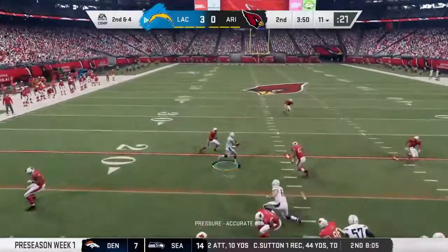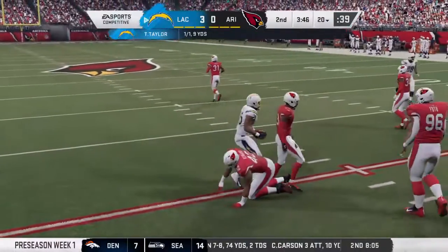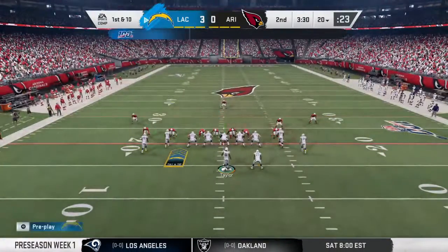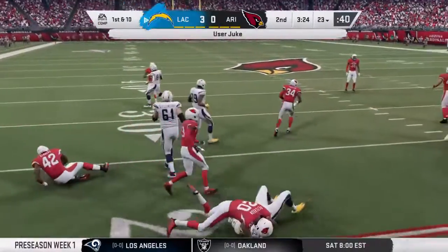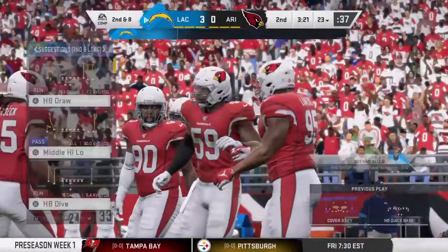A first throw here for the backup, Taylor. Completes it to Jennings. And they're able to bring him down at the 20. 9 yards to pick up there, and it's a 1st down. On 1st down, it's Kelly. Give him a couple on the carry there, 2nd and 8.